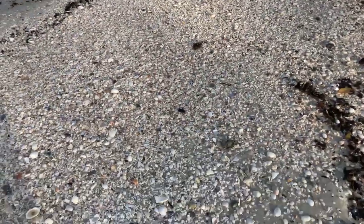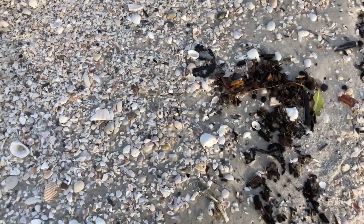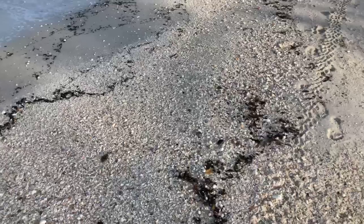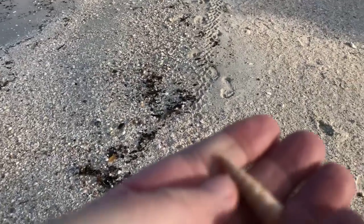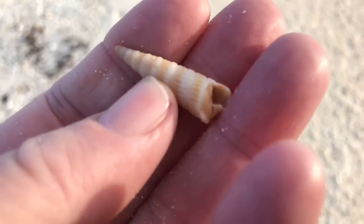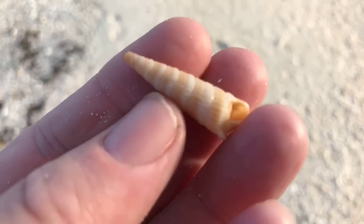Oh gosh, I always forget the name of these shells. They're so cool looking. People tell me, our shell enthusiasts, they always tell me a name and I always forget, but they're so cool with the stripes. Those are such neat looking shells.